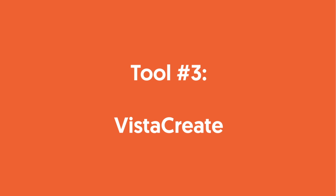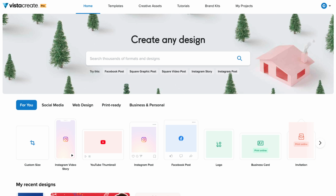Tool 3, VistaCreate. Creating world-class social posts in minutes with tens of thousands of templates that you can use would make your life easier, right? That's what VistaCreate can do for you. You should check it out. I've used it. It helps.